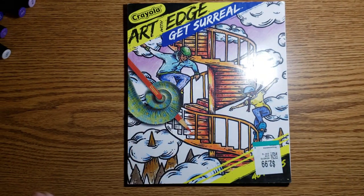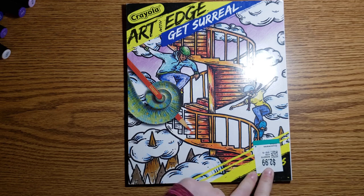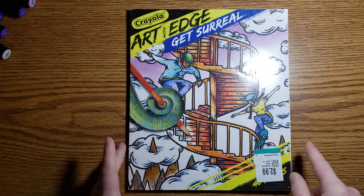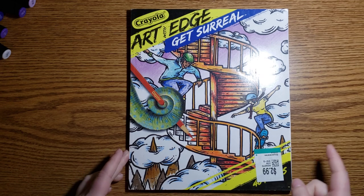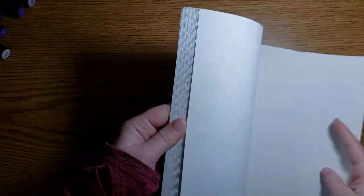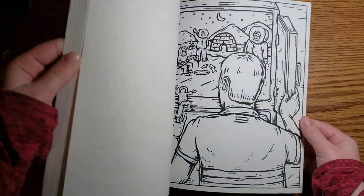Next, okay, I'm so excited. Was this the only one? This might be the only one in this haul, but as you can see, I found this book at Savers. I have been dying to get this Art with Edge Get Surreal book. On Amazon, I think it was like $13.99, and that's the cheapest it's been for a while. And I found it at Savers for $2.99. I can't remember, but I don't think it's been colored in. And I think all the pages are here.